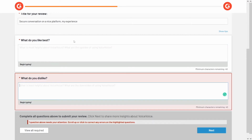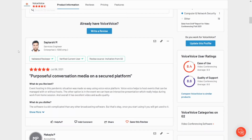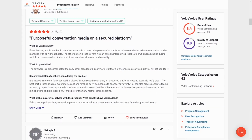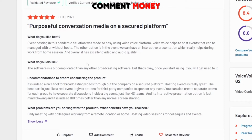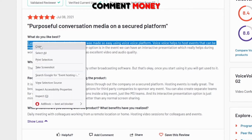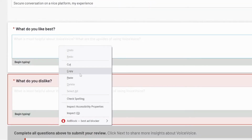So now, guys, we can just do the following. Go back to those reviews and just click on show more, and you will see what this person likes best about the platform and what they dislike. So, for example, you can just take one sentence of this one, copy it into your clipboard, and come here and paste it over here.